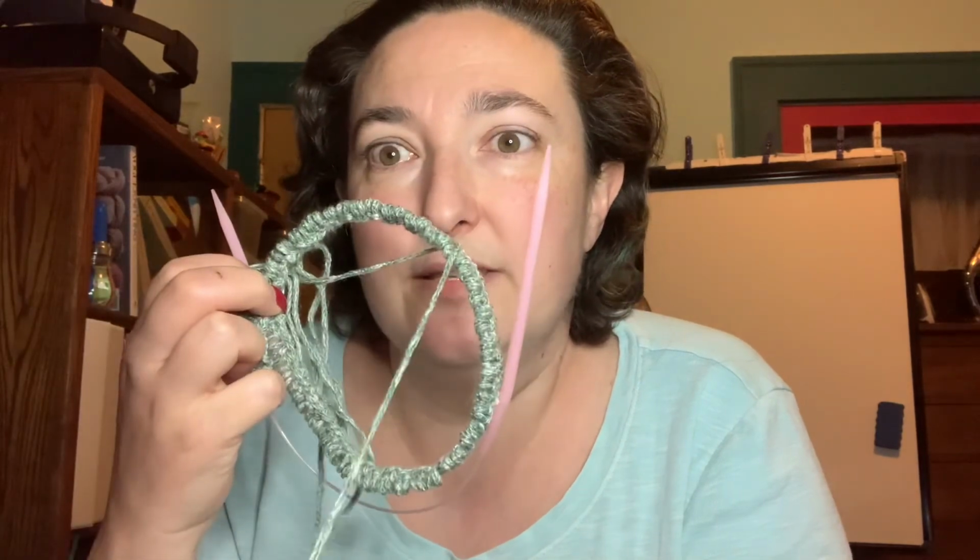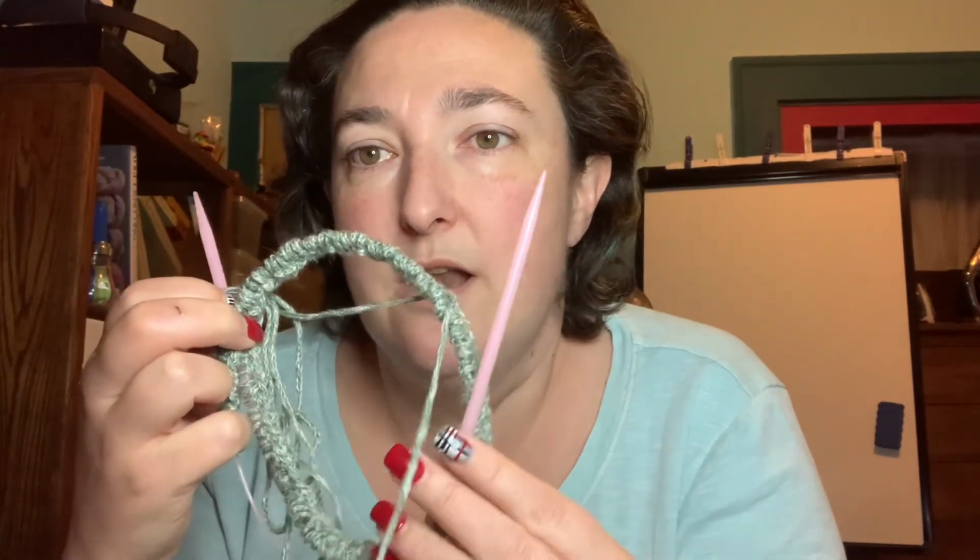And I can type now-ish. I can type better. How about that? I was like one-handed hunt and peck, left-handed for quite a while. So I can type a little bit, so I should be able to get those questions answered. And hopefully I will have this done, because this one is not a large project. So hopefully this one will be done fairly quickly.